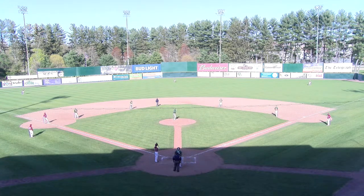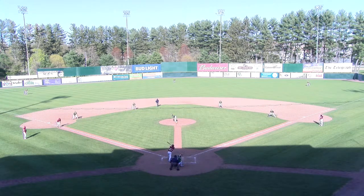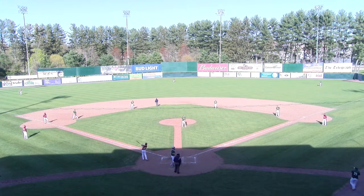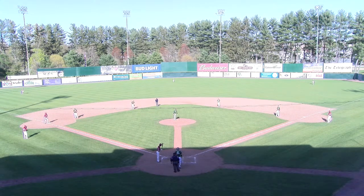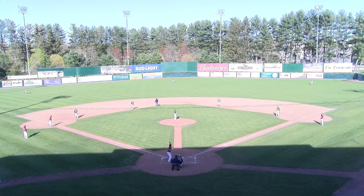Nice to see some of the restrictions opening up a little bit here with some fans from both sides spread out watching the game. And a foul tip straight back. I think last year every foul ball would have been a whole brand new ball, but here they're throwing the foul ball back in.